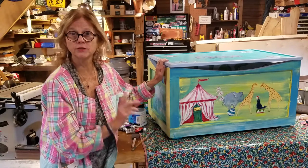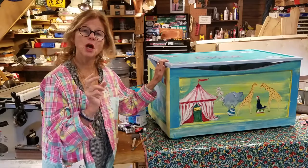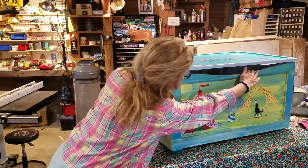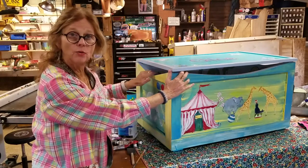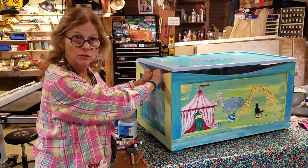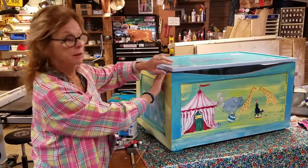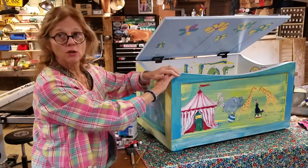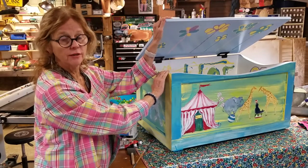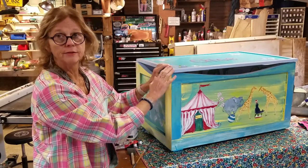Then there are some wonderful features of the box that are important from the carpenter's point of view and from the child's point of view. You can see that this is shaped here and on the sides so that a child, should they get inside, won't hurt their hands if this closes on them, and also there will always be air. The other thing for safety is there's a piston hinge, so it's not going to slam closed on them. Those are two really fantastic features, I think, that just kind of make you relieved as well. And they're pretty.